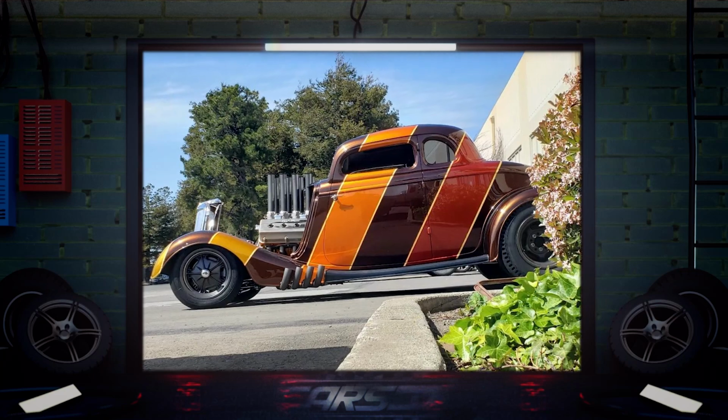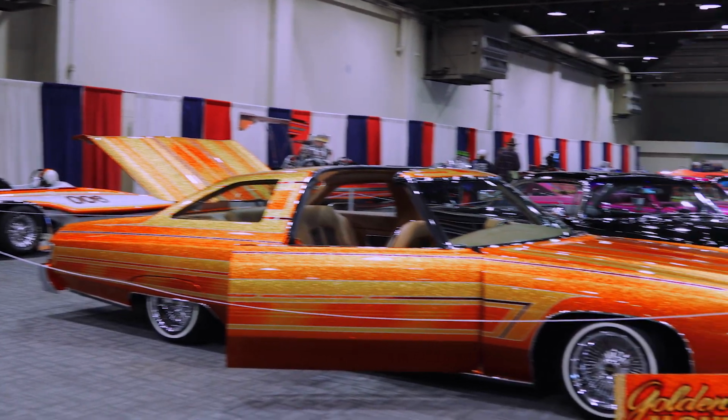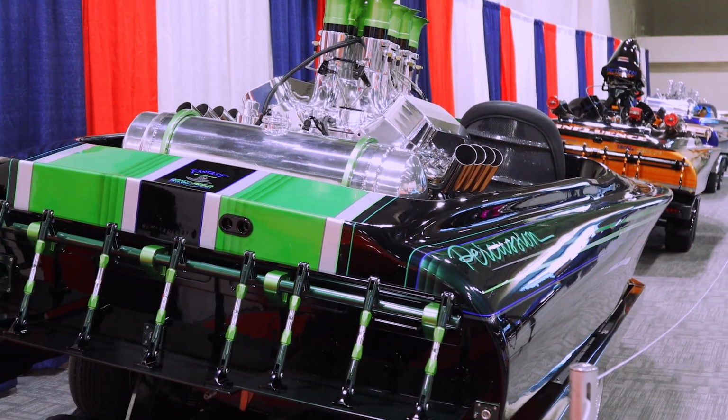And we build our cars to drive. Some of the cars you'll see at these shows are $1 million builds that are never gonna get driven. They're gonna be seen at the show, they're gonna get their trophy and go in somebody's garage, and that's it. I envy the builders who get to do that, but we actually really put a lot of miles on our cars.